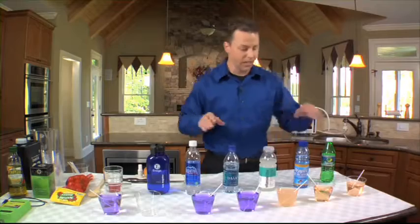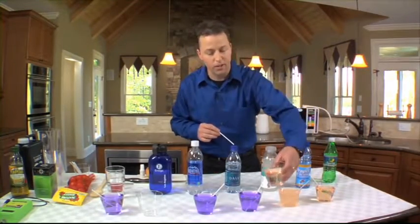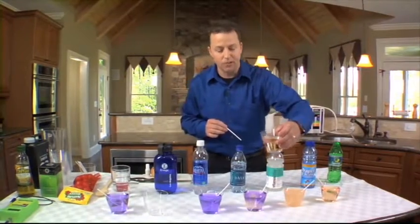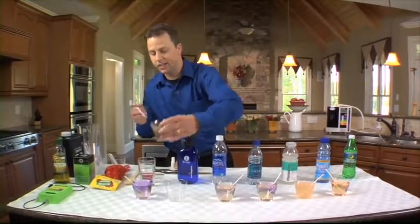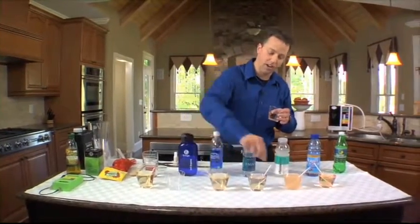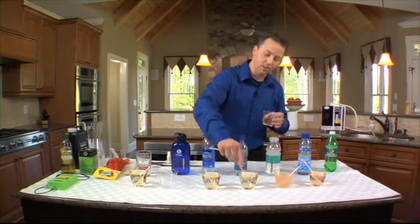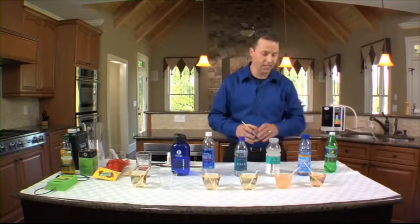In fact, I'm going to show you that because this is so potent. I mean, look at this soda here. This soda is so potent that if we just take a tiny bit and put it right into one of these cups, it immediately takes away the alkalinity of these. I mean, take a look at that. It is absolutely gone. And so very, very quickly you can take an alkaline substance and turn it into a very acidic substance.